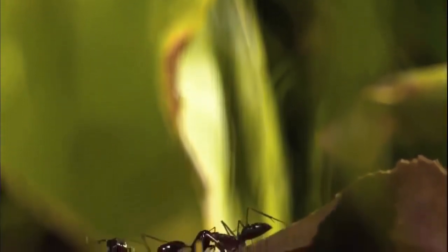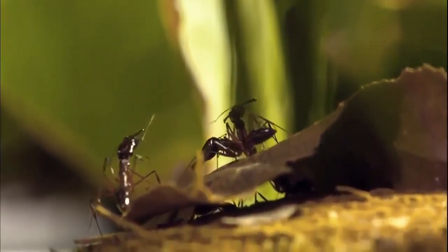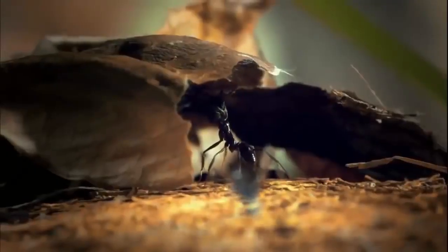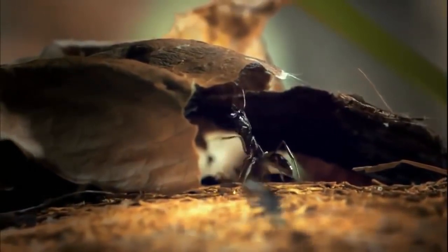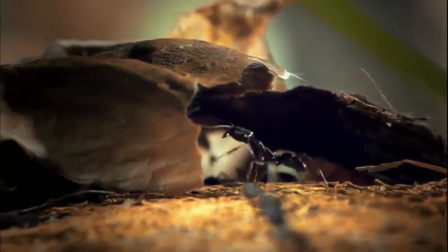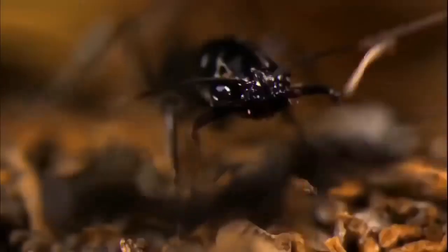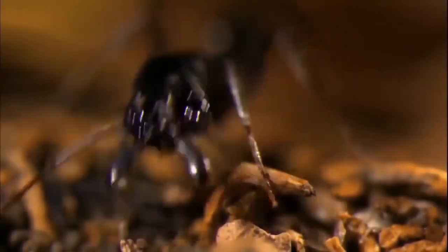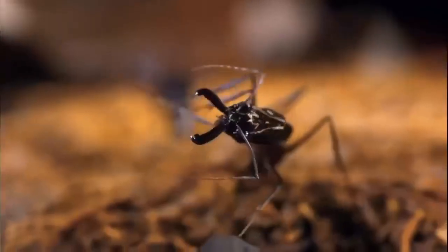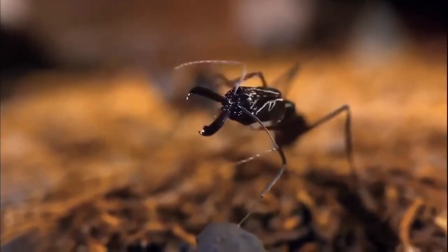And just below the leafcutters is another ant with superpowers. The carnivorous trapjaw ant. They make their homes in leaf litter and logs. Unlike the leafcutters, these ants can't dig. Their oversized jaws make that impossible. But these massive mandibles open up other possibilities.